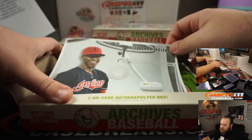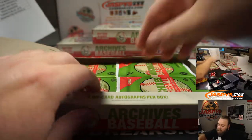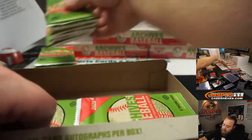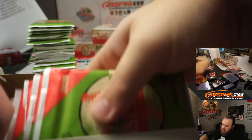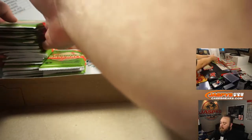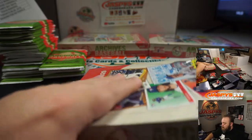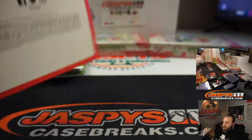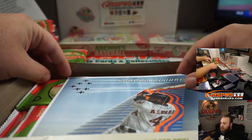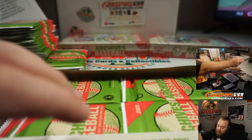Got Smiley, bent corner. Francisco Lindor, Cleveland Indians, John Hosnett. And Air Jordan with a bent corner for the Astros. And Aaron Monzon.